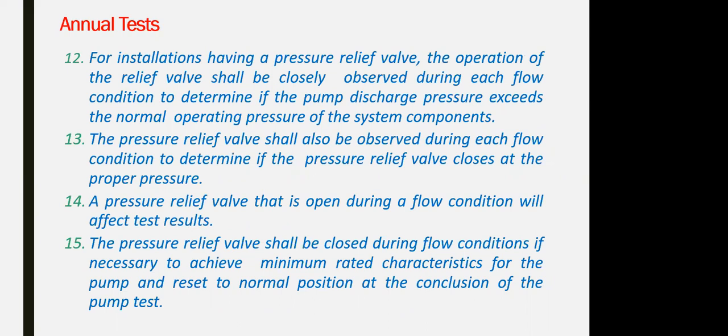As we said, for the pump where a pressure relief valve is required for the diesel pump, observe the operation of the pressure relief valve in case of high pressure, and once the pressure is released, ensure the pressure relief valve remains closed. The pressure relief valve shall also be observed during each flow condition to determine whether it operates at 120% of the rated pressure. A pressure relief valve that is open during the flow condition will offset the test result. The pressure relief valve shall be closed during the flow condition if necessary to achieve the minimum rated characteristic for the pump, resulting in a normal condition.